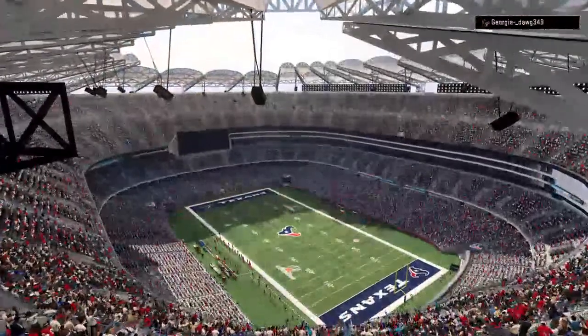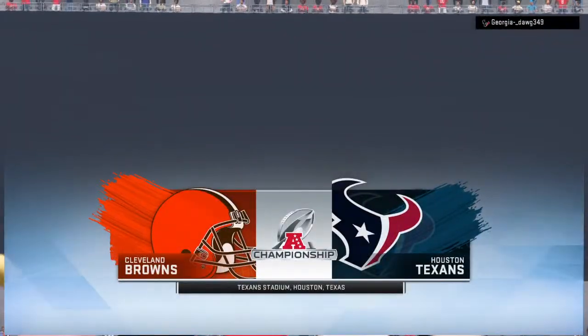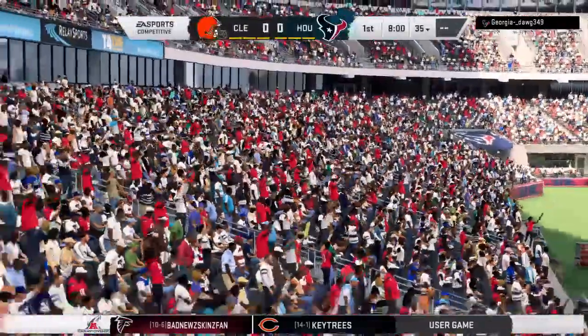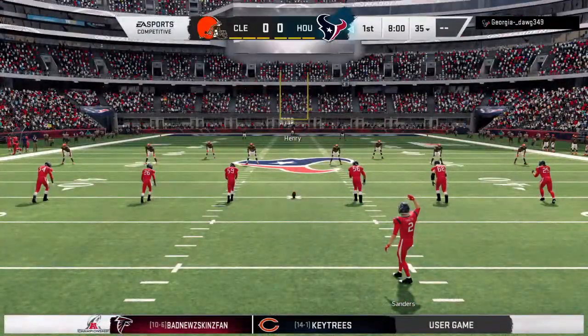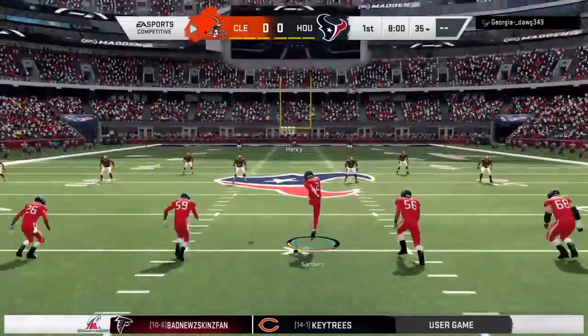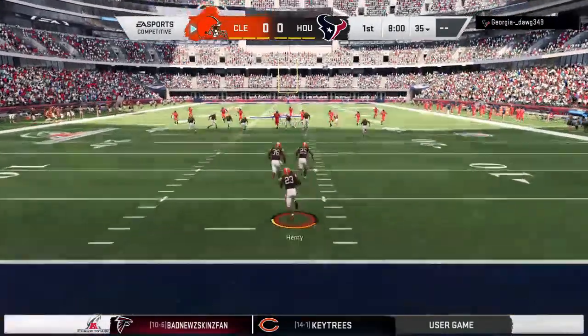All right, thanks, Coach. EA Sports coverage of the National Football League is on the air. Straight ahead, it's a clash to decide the AFC's representative in the Super Bowl. It'll be a great one between the Cleveland Browns and the Houston Texans. The winner here goes to the Super Bowl, and we'll know soon enough which team that'll be as we are underway in the AFC title game.